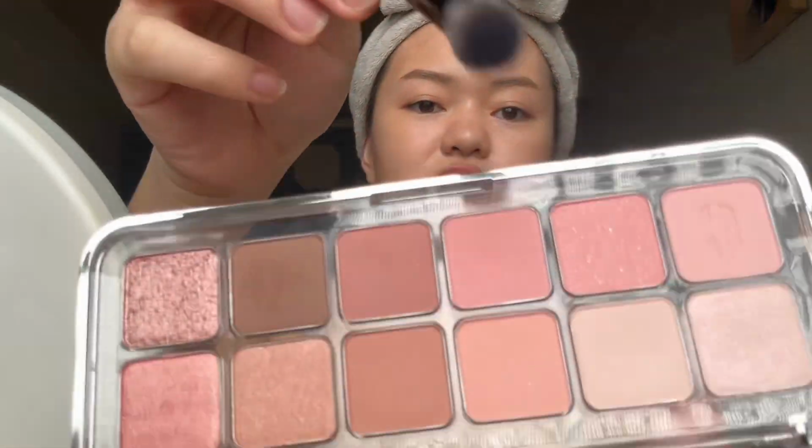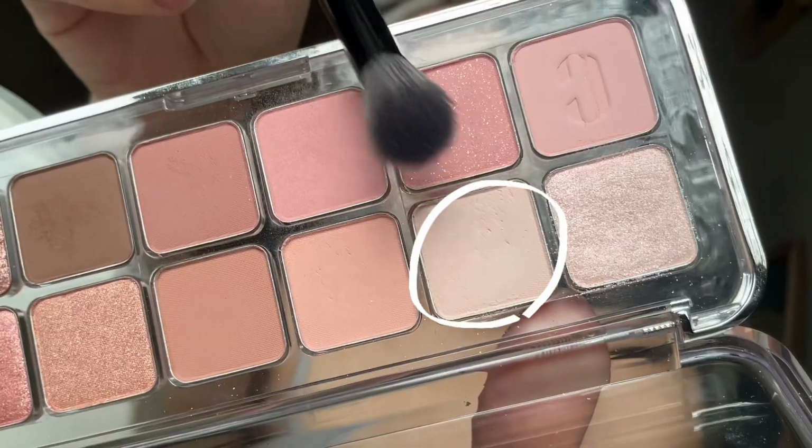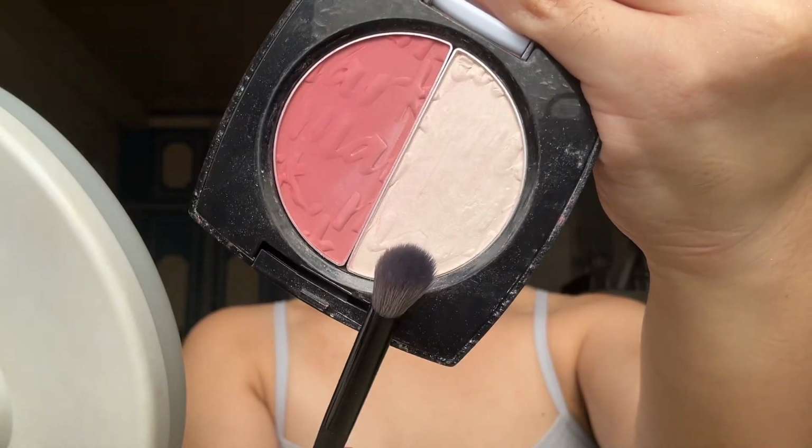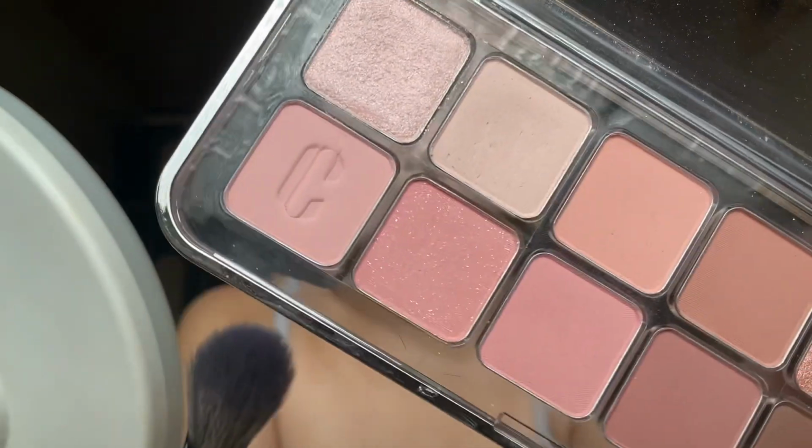I'm gonna use this Clio palette. Using this brush, I'm gonna use the shade Cozy Nest. This one. For all over my eyes. I'm gonna use this shade. It's actually a highlighter, but I'm gonna use it for all over the lid. Kasi medyo brightening siya.